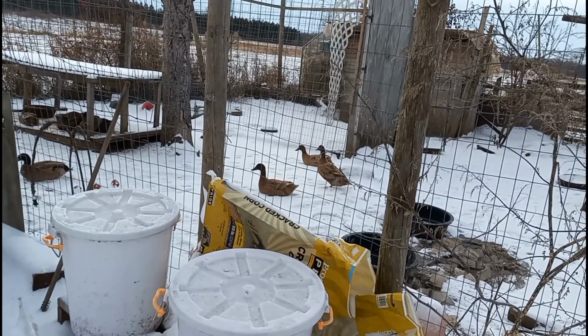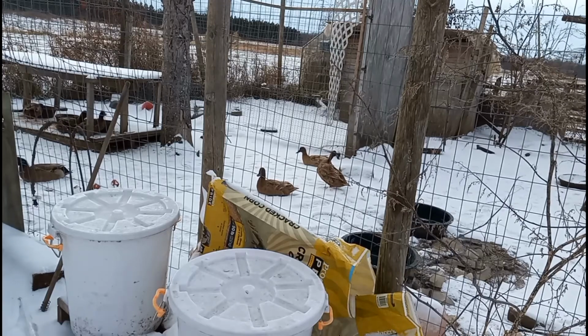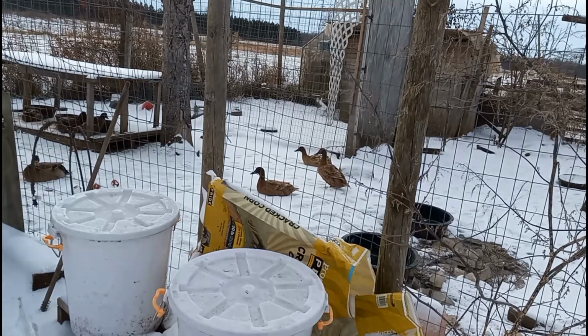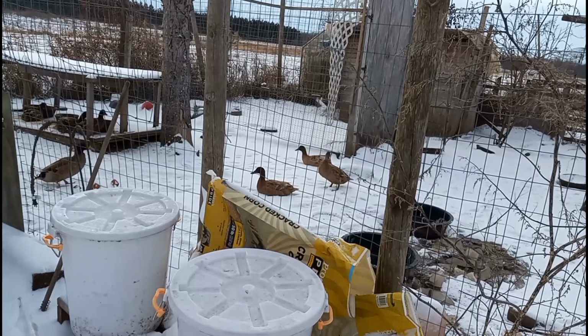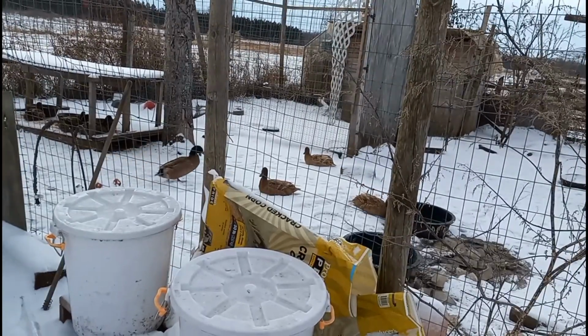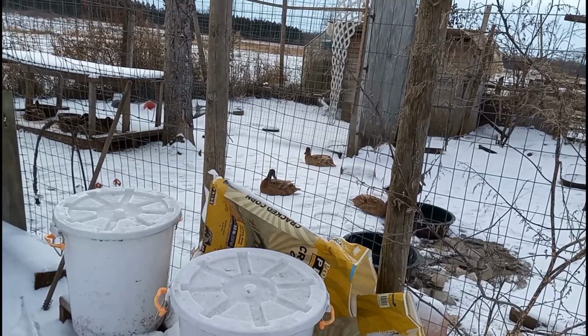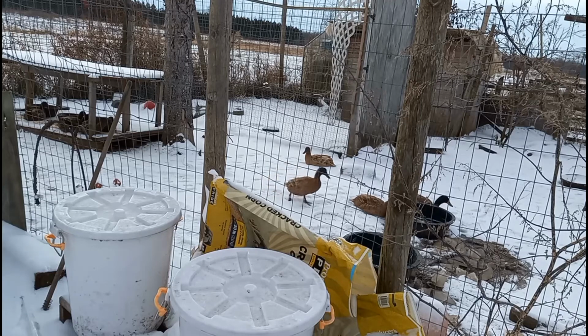The ducks are skittish, so I actually had to get out of the run for them to come over and get some food and water. That's one thing about these khaki camel ducks, is they're quite skittish. But as you can see, once I exited the run, they're happy to come get food and water.